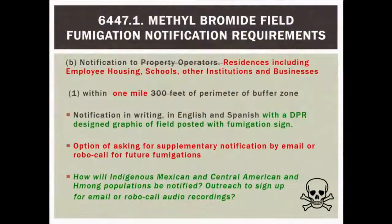Okay. And then just the way my mind works, I like to see it in the regulation. For the issue of making sure who gets notified, we might want to go from property operators to specify that the people on the ground, the renters, the people at the individual schools need notification. And again, we envision it would be really important to have a header with a graphic of a fumigated field and the fumigation sign, so people take notice of the notice. They will be able to sort it out from other mail they get.